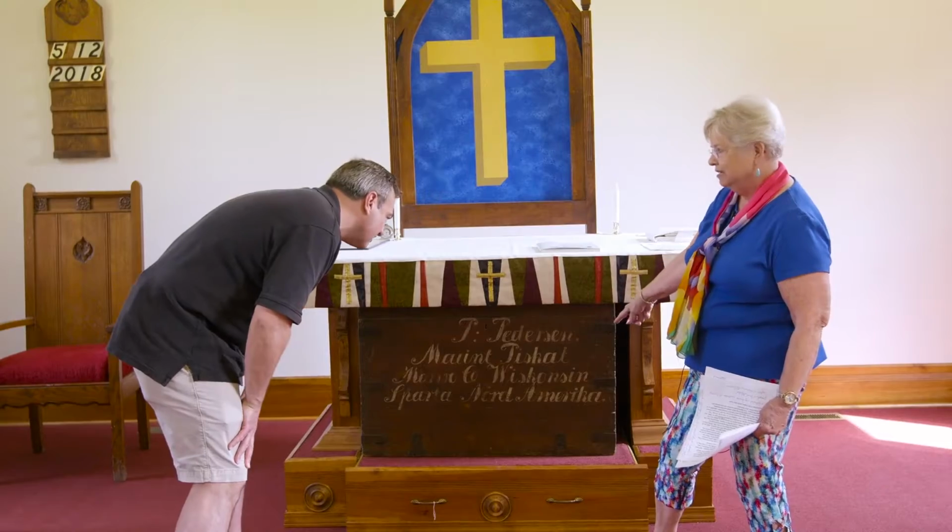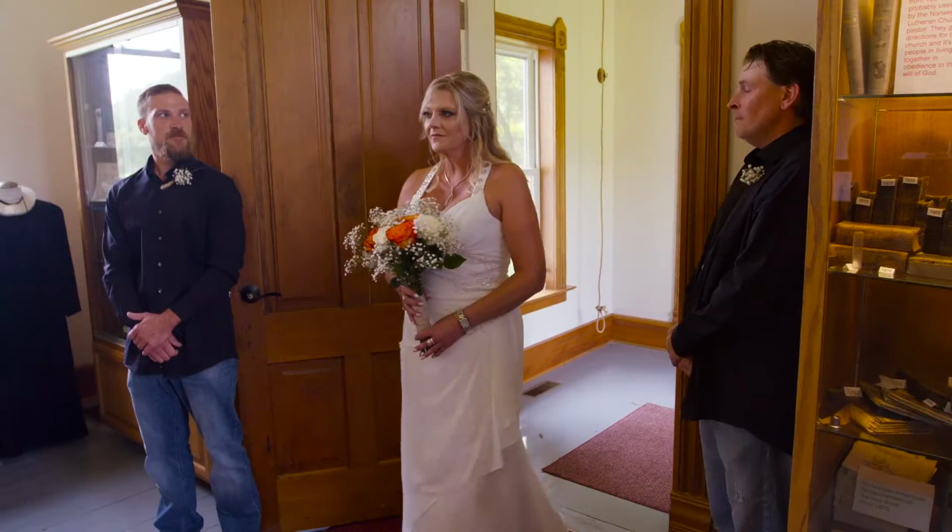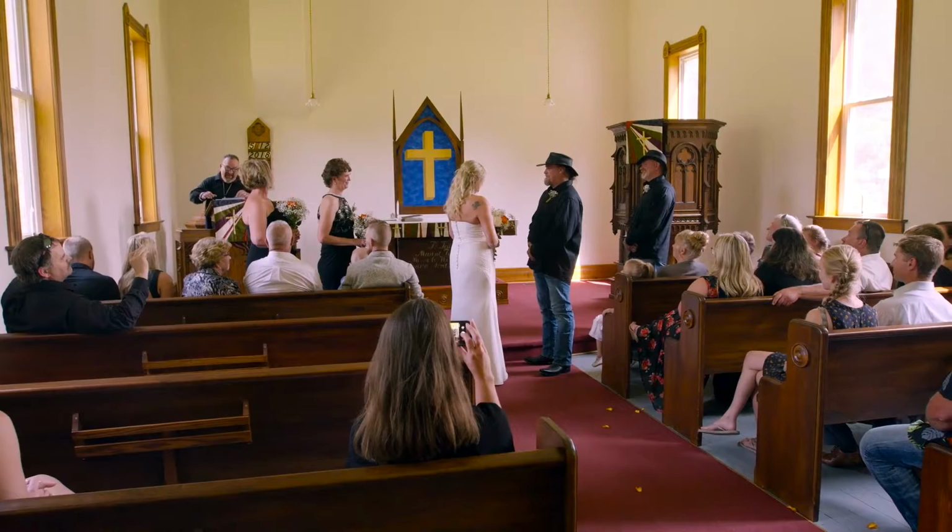The chapel can be rented for weddings and special events and is as charming as it looks.